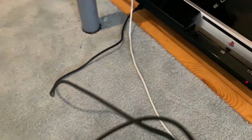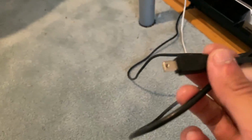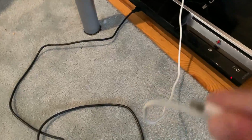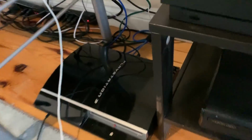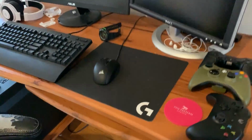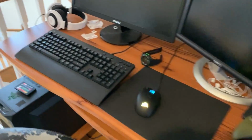This is always going to be plugged in for the PS3 controller. This is for my phone or iPod or whatever. And I did some cable management earlier. I know it's not the greatest, but at least it's done. And my mouse is still flashing for some reason. So I'll power on the system.